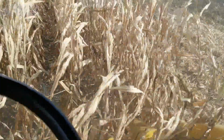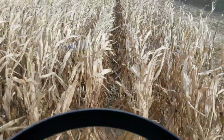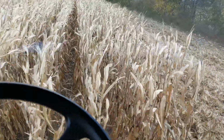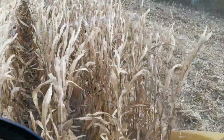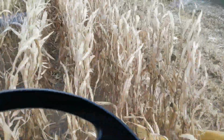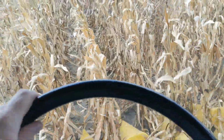2.3 miles an hour, moseying right along. Let's see if we can increase our speed a little. There we go, 2.8. That's making her talk a little. It's pouring in here. I am going to set you down, turn you off for a little bit, and then report back in when we're unloading. I don't know if I will make it back or not, but we're going to try. We're going to have to keep an eye on it.